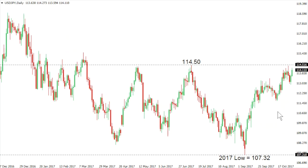Key support for this market right now comes in by the low that we saw on Tuesday. That low is around 112.95.